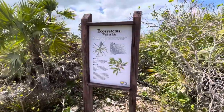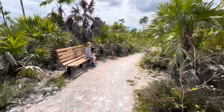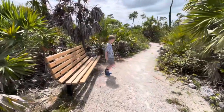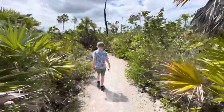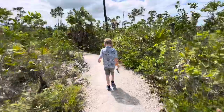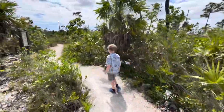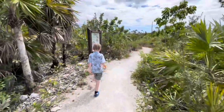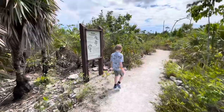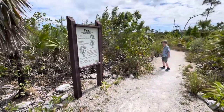Ecosystems, webs of life. Yeah, and the sun is coming out a little bit, so I don't think I'll be reading a lot right now. What a super awesome trail with all this good interp. Yeah, highly recommend this, folks. You could come down and do these two little short trails. Great way to get out, stretch your legs, add some education into your trip.